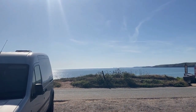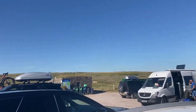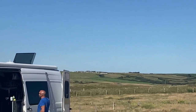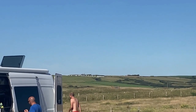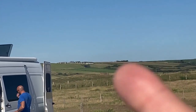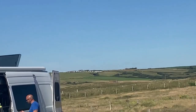So this is Newton Farm. Well, no, actually this is Freshwater West Beach. Up there is Newton Farm, and we came this way around today just to show you what sort of views you might think you'd expect. So we're all the way up there, and we'll show you the site in a while, but you know, just a short drive down to the beach. Very nice beach, very nice views.